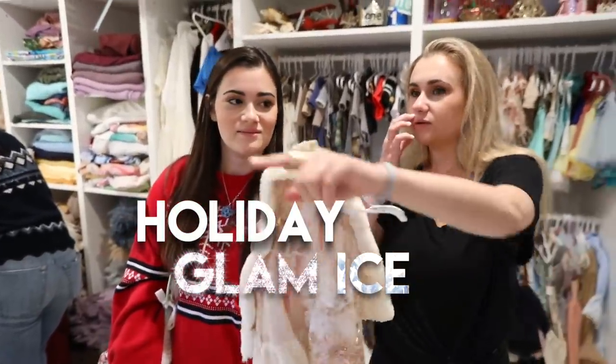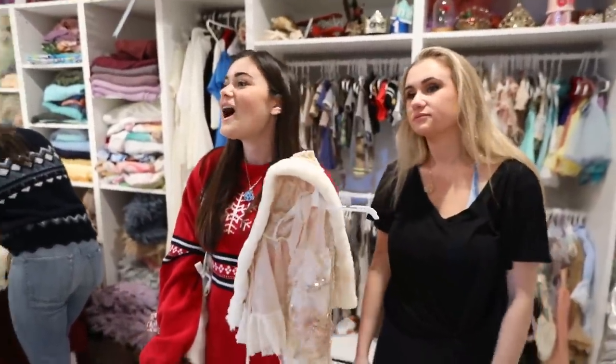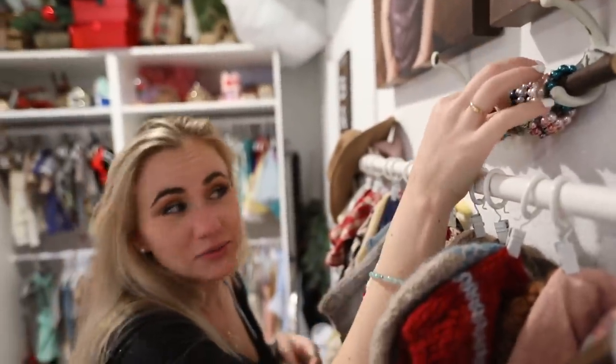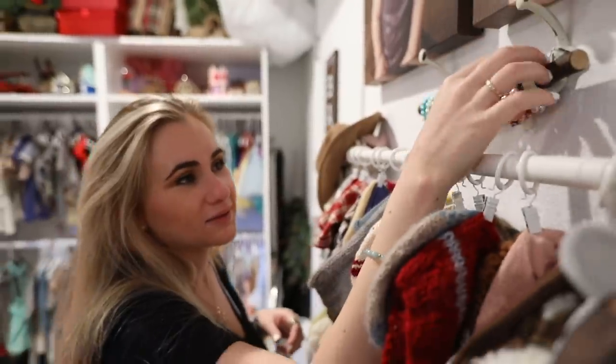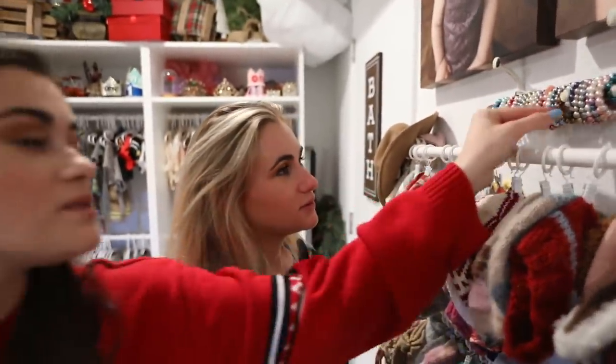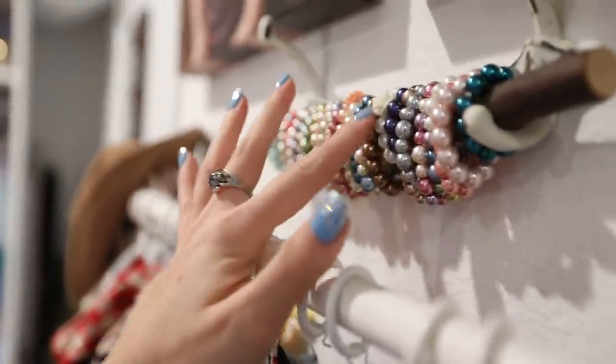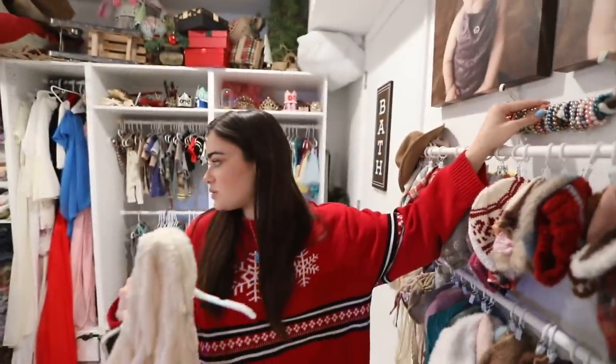What are all those things over there? Those are all headbands. Oh yeah, a headband would be cool, I think. I would like to see her in a bracelet. A lady with jewels. What about this one, with a little tiny flower on it? That might fit. A flower. Do you want to pick out some bracelets?